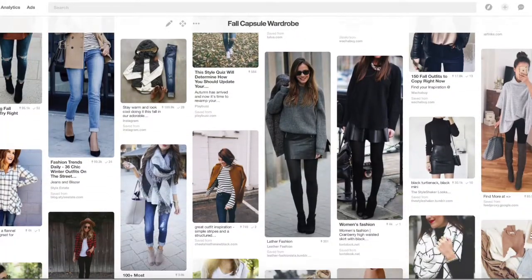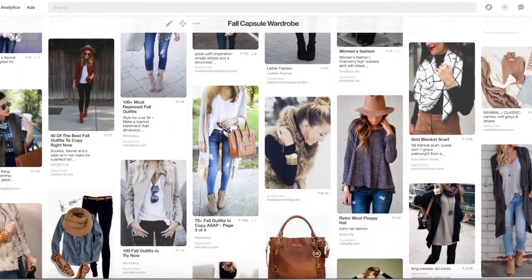Now you could stop there, but because I'm such a visual person, I went to Pinterest and I created an inspiration board. I wanted to start pinning pieces that I liked, that I thought worked with my real life as well, and ones that would help push me towards that style that I wanted.